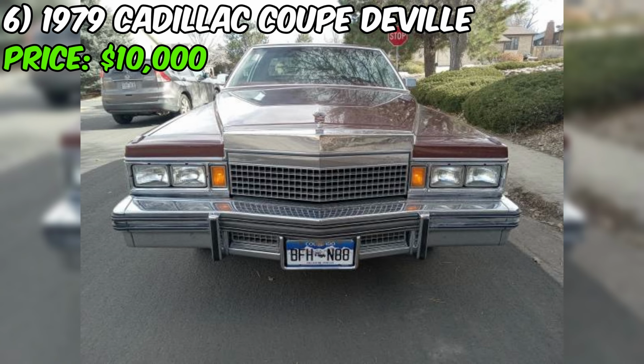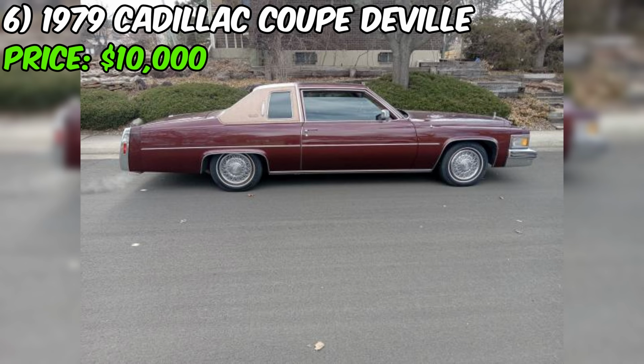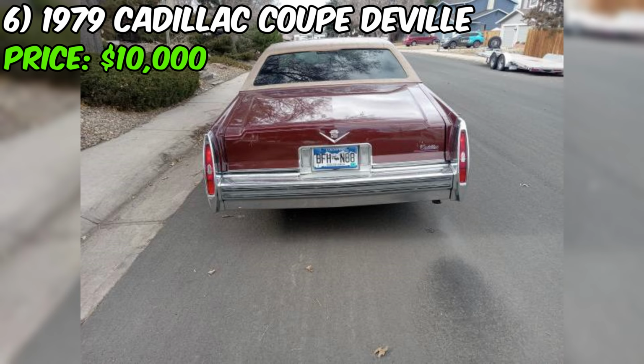Paired with an automatic transmission, this Cadillac is a real cruiser that's perfect for long drives and weekend getaways. Inside, you'll find a luxurious leather interior that's befitting of a classic Cadillac. The seller doesn't provide too many details about the interior, but based on the car's overall condition, it's safe to assume that it's in good shape.